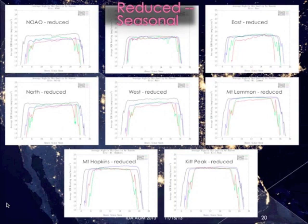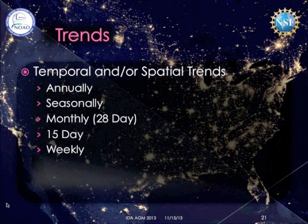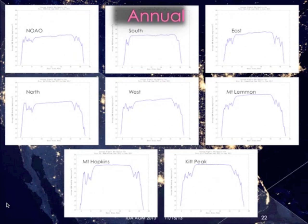So what we did, we looked at various trends, some of which you've already seen. We have annual data, seasonal data, monthly data, half a month, and then weekly. So I'll just show you some examples of that. Okay, so we have annual data for each of the 8 different sites, and you can see the trends here, as I mentioned earlier, about getting a little bit darker during the night for the in-town, mostly, locations.